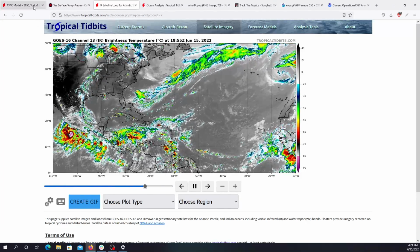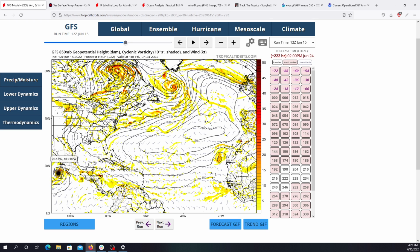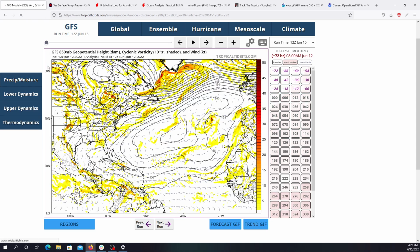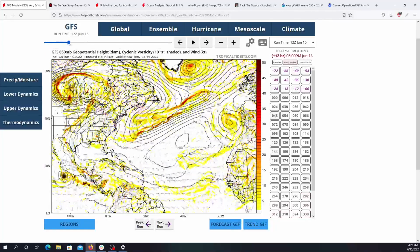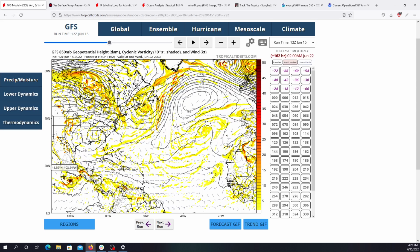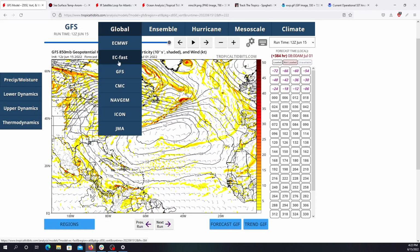Now let's take a look at the forecasting models. So the GFS. See what you see here in the corner. This is Hurricane Blas. Let me actually refresh this here. So as you can see, this is Blas developing, growing even more. GFS shows a little bit of another system forming in about 162 hours. Now, if we move forward, not much going on.